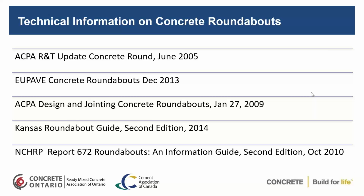Mm-hmm. Yep, good point. So again, one of the things that we look at on County 22, one of the early on objectives, whoops, I hit something here.